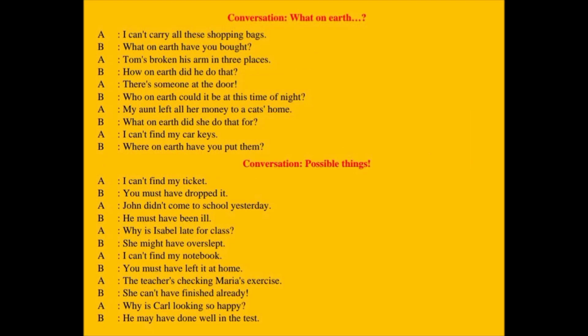1. I can't carry all these shopping bags. What on earth have you bought? 2. Tom's broken his arm in 3 places. How on earth did he do that? 3. Oh, there's someone at the door. Who on earth could it be at this time of night?